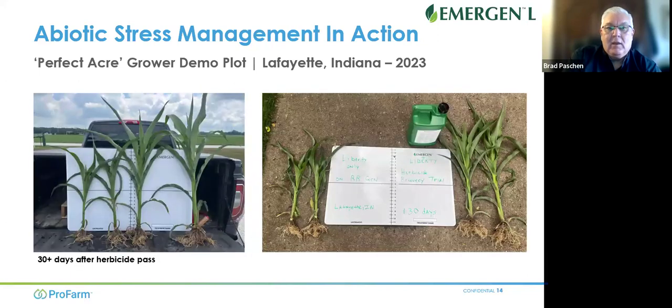And here's what it looked like then when we went back at 30 days after those applications. And you can see even the Liberty treated corn on the left.